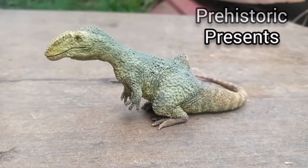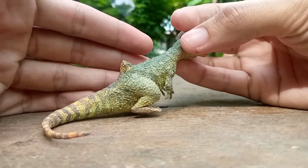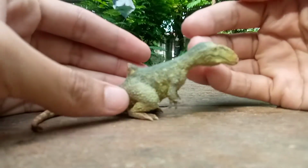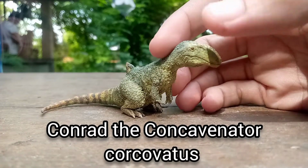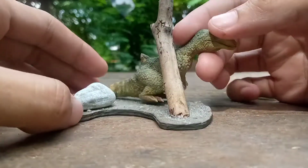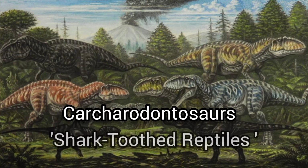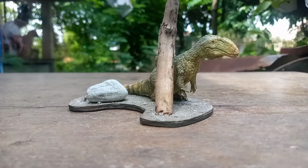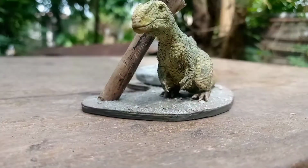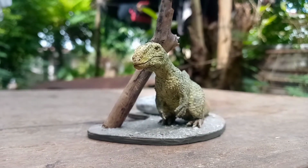We'll be looking at an odd theropod today, hailing from what is now Spain around 130 million years ago. The humpback hunter from Cuenca, Concavenator corcovatus, reinforcing its family name, the Carcharodontosauridae, or the shark-toothed reptiles, because this animal had a fin-like structure on its back. Conrad here was a medium-sized predatory dinosaur, around 6 meters long.